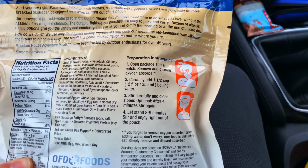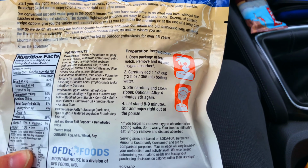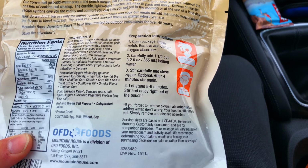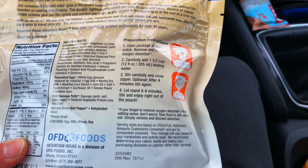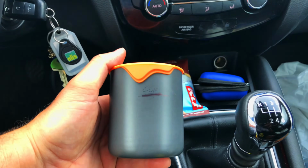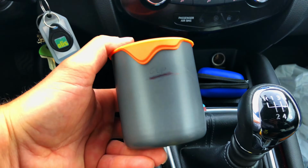All right, I gotta discard the oxygen absorber. Add 1.5 cups of boiling water, stir, and then let stand for 8 to 9 minutes. If you forget to remove the oxygen absorber before adding water, don't worry, your food is still safe to eat. Simply remove and discard absorber. And this is my simple homemade measuring cup that I made at home before I came, so I wouldn't have to bring a measuring cup with me.